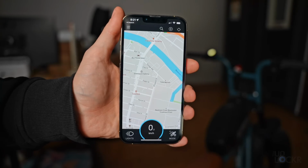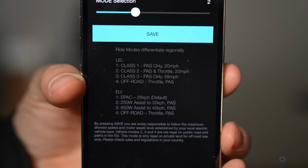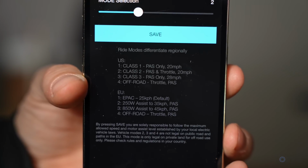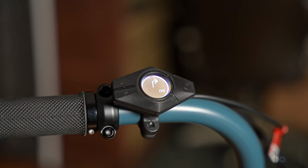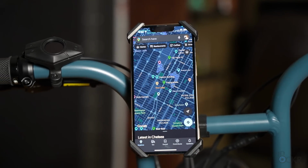The bike also has an app to update the firmware and also adjust the ride modes, including a higher level meant for private property only that allows you to go higher than the top speed of 20 miles per hour. It also has a basic navigation app whose sole benefit is that the display on the handlebar does show the navigation directions. Personally, as with all these bikes, I'd buy a third-party phone mount and just use Google Maps instead.